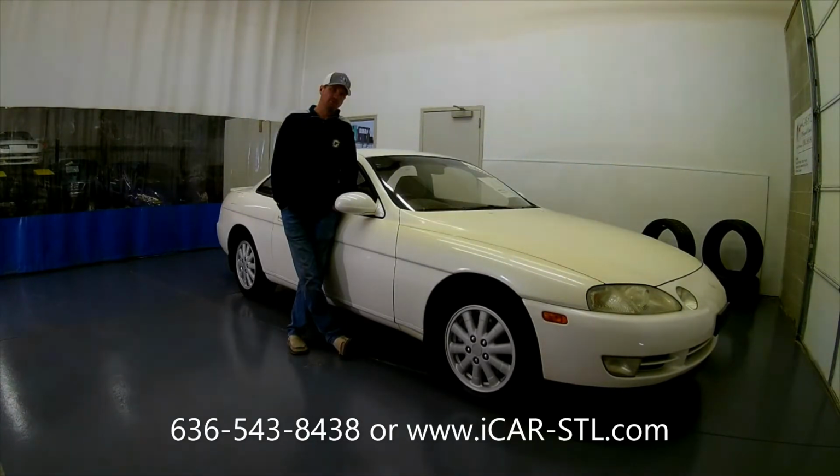This one here we will go through and I will show you the flaws in the paint, some of the interior flaws, and do a cold start for you and take you for a drive. This car is imported from Japan. It is a right-hand drive, powered by a 1JZ, which is the 2.5 liter straight six twin turbo. Basically that same motor was used in the Toyota Supras over in Japan too. It is an automatic. It has cloth interior, power windows and power locks.